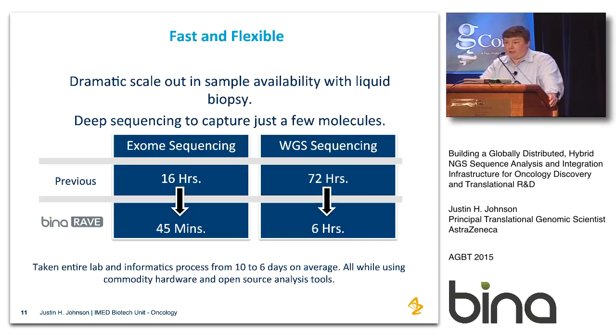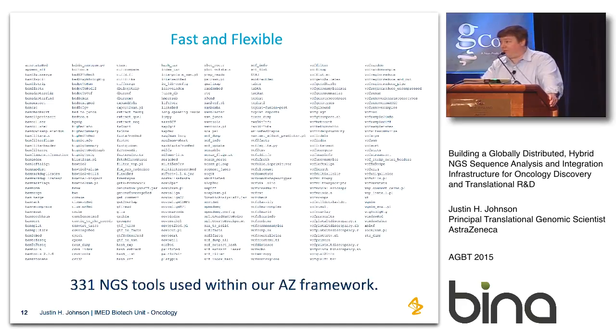The other thing that I want to emphasize is this is all done on commodity hardware. This is not locking yourselves into GPUs or FPGAs, and this is all done with open source software as well. So you see the speed, right? This is the 331 tools that we have released into production at AstraZeneca at this time.